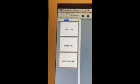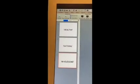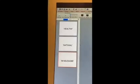Let's talk about smart shopping. Don't be fooled by buzzwords like healthy or natural or wholesome. Those really don't have any nutritional claims. The thing you want to look at is the ingredient list on the backside of the package or the label. Ingredients are listed from greatest to least amount in the food product. This tells us the real story of what's in your food.